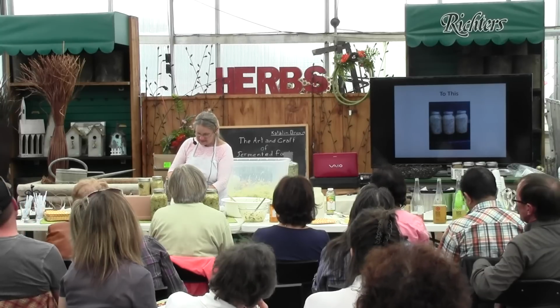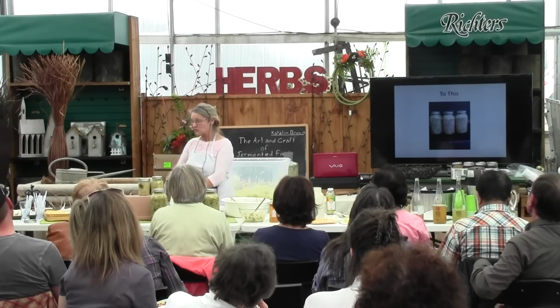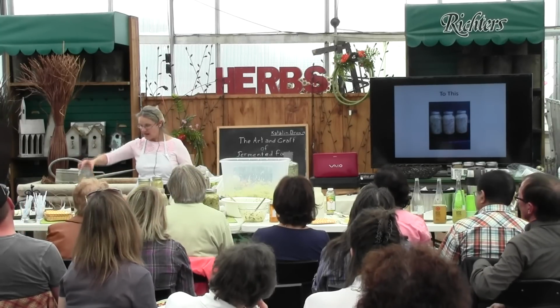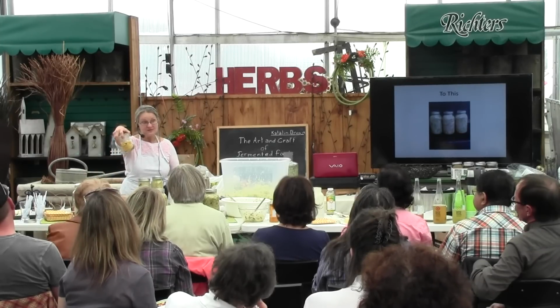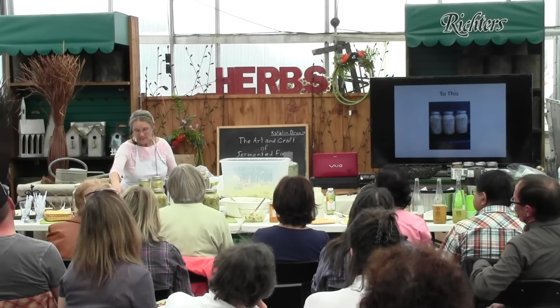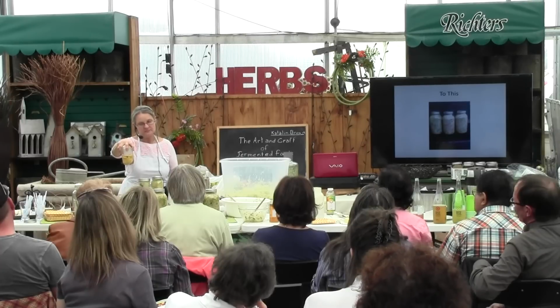And it's really handy to keep around as starters. So you start your fruit kvass with that. You start your apple things with that, with the liquid whey. But remember, you always have to have a little bit of salt in it to make it just a little tiny.